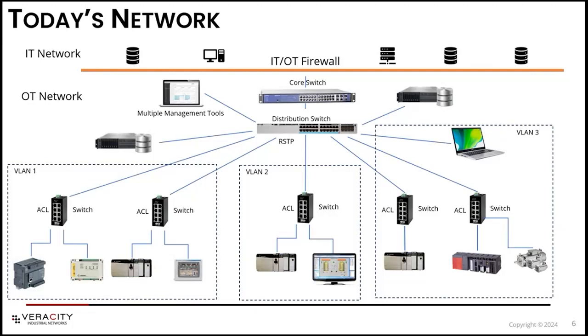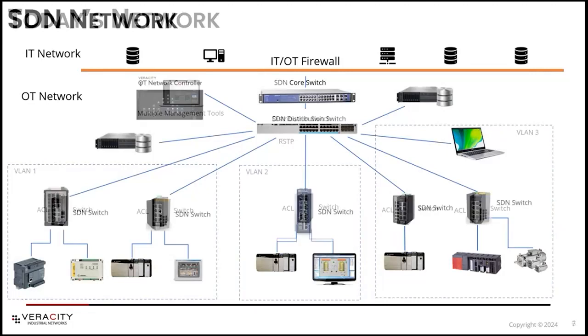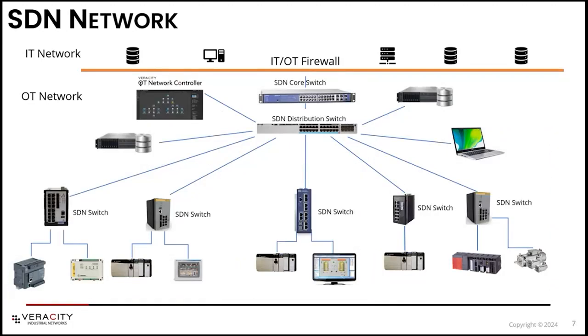And so what we're proposing is a better way, a simpler way. You have all of the same devices that you had on your network before. Everything's still connected. Everything is still talking. But instead of having all of these legacy tools to manage everything, manage it from a single location. Remove a lot of those frustrations. Know what's talking on your network. So that is what the Veracity OT Network Controller does. We've taken software-defined networking and we've applied it to the plant floor.